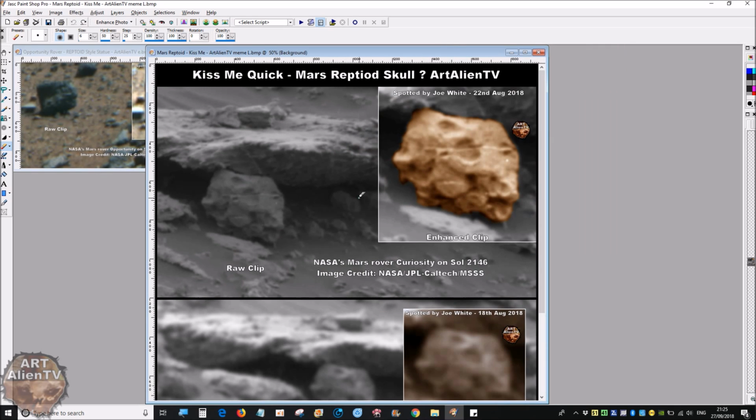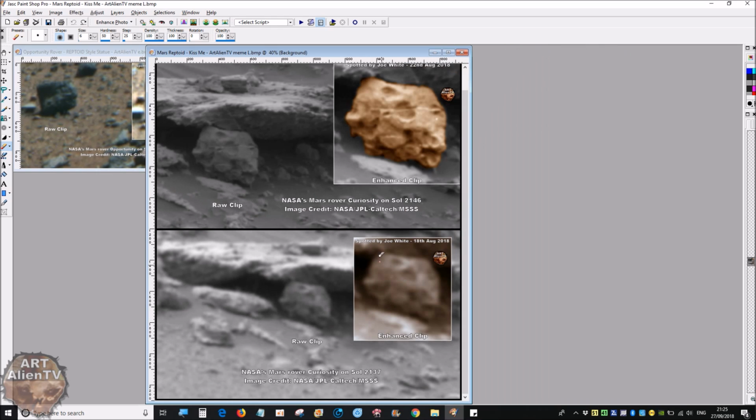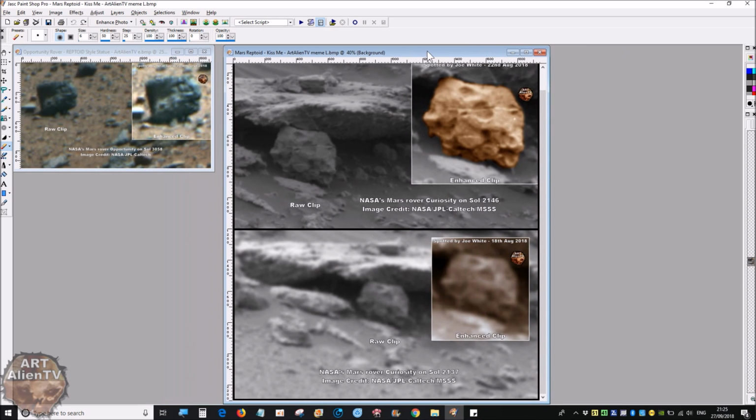The one below isn't very clear, and the one on top here is a lot clearer. So we're going to focus mainly on that one, because there's not really any point in looking at this one, because it's fuzzy and a bit further away and out of focus. But that just goes to show how different a photograph can be just by being a few meters closer to an object. It really does make a hell of a difference, especially with a low-res camera.